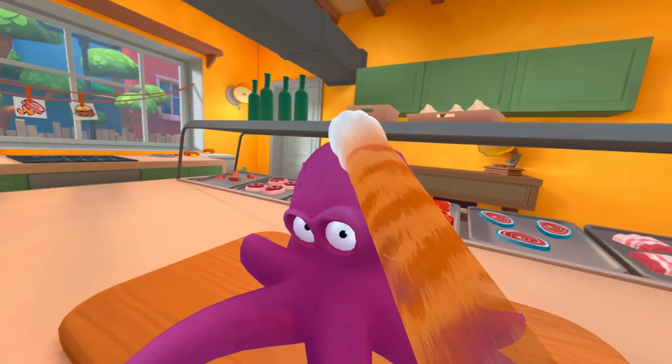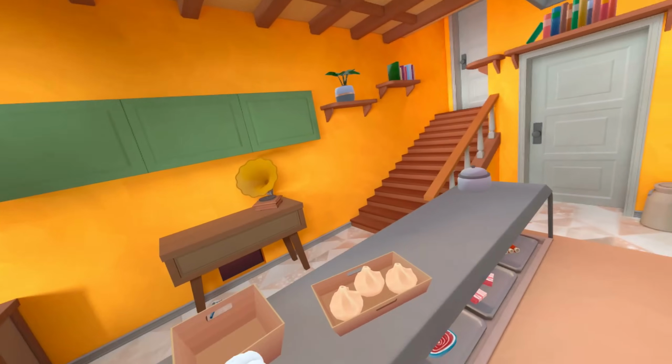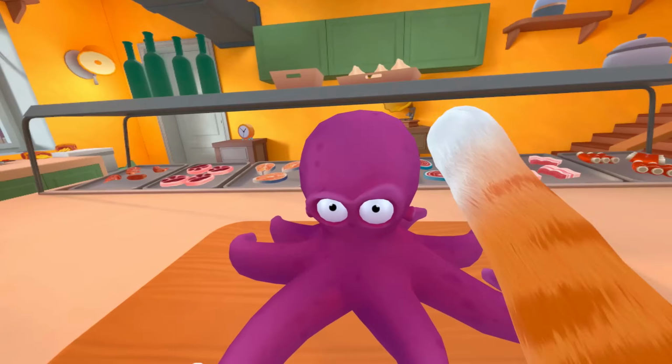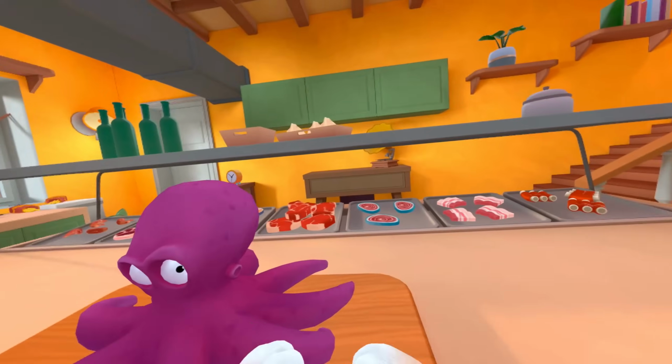So yeah, name for the second octopus friend, guys. But yeah, that's my number 10 on my list, is playing with the different friends throughout the game. Because they're all so cute, aren't you, buddy? Yes, you are. Okay, on to number 9.